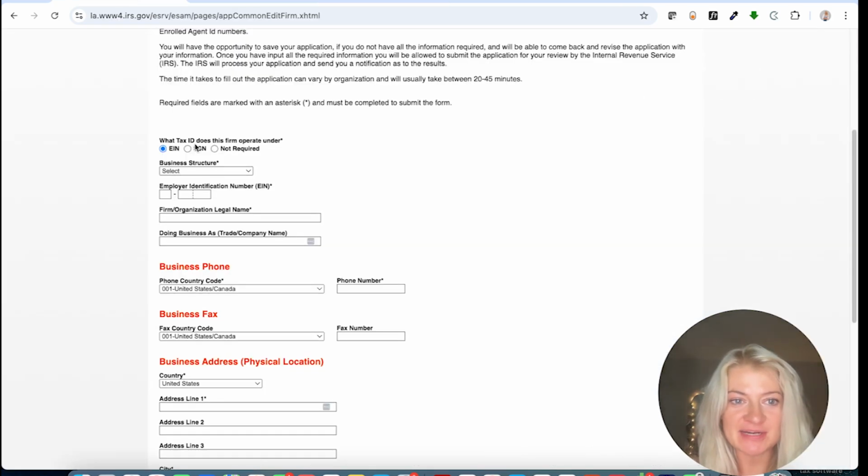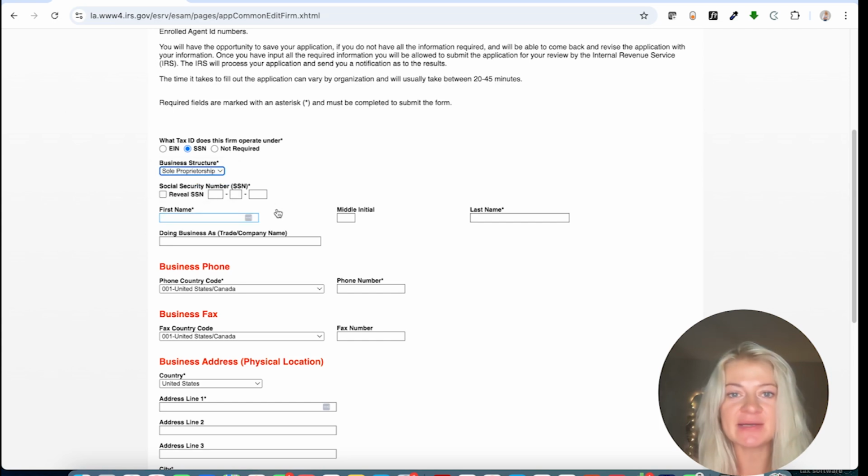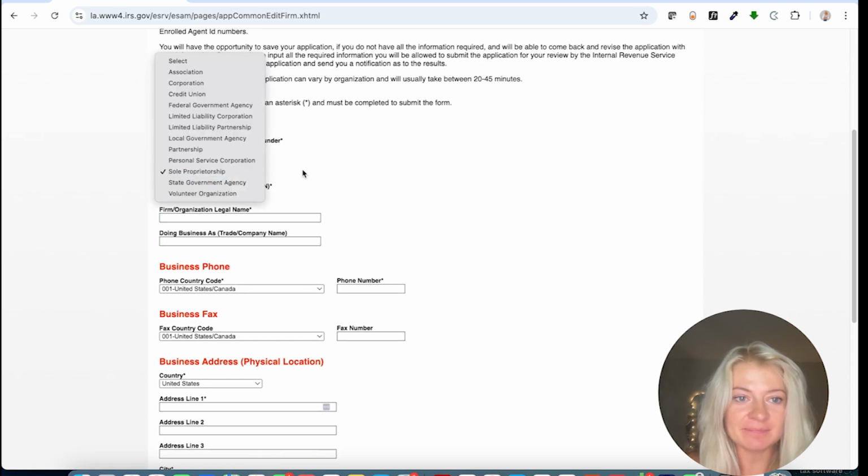So let me just go through stuff here. Let's start. What tax ID does your firm operate under? You can use your Social Security number if you want to be a sole proprietor. When I applied the first time, I used my Social Security number. I didn't have a company and I got a PTIN number. Now I have an S Corp because I started making more money, so I don't want to pay self-employment tax. So now it's different, I have an EIN, and I want to apply for my company. So I'll choose EIN. Then we choose a business structure, and in my case it will be LLC.